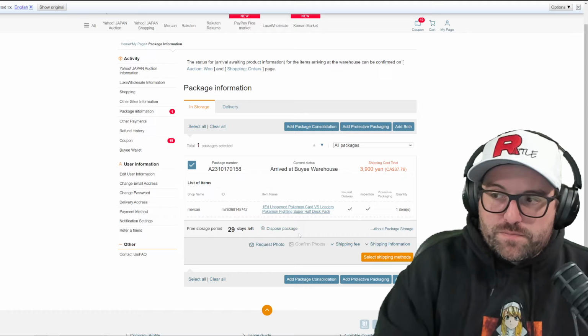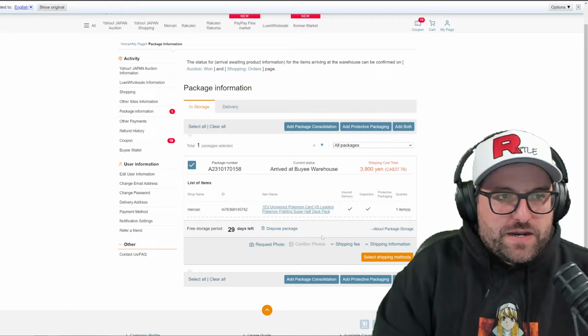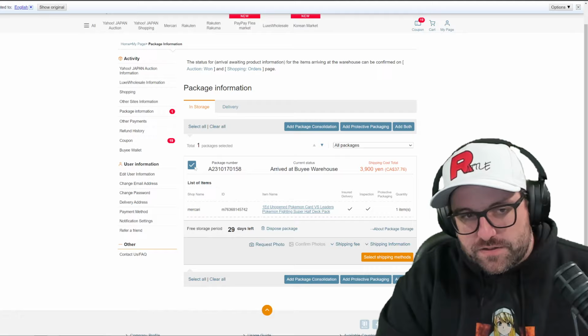You can dispose of package. So that's an option there, so that you're not paying storage fees on something that you don't really want anymore. I mean, I've never had to do this, but I've also kind of planned, hey, I want to buy this, this, this, and this. I'm going to get them all at the same time. Wait till they all arrive. Combine the packages with the package consolidation, and voila.